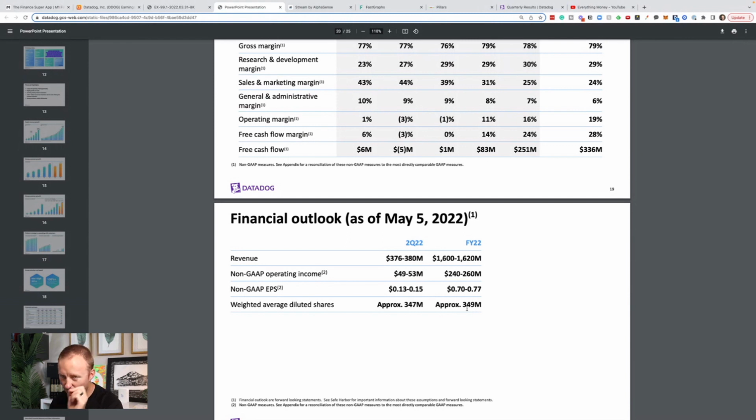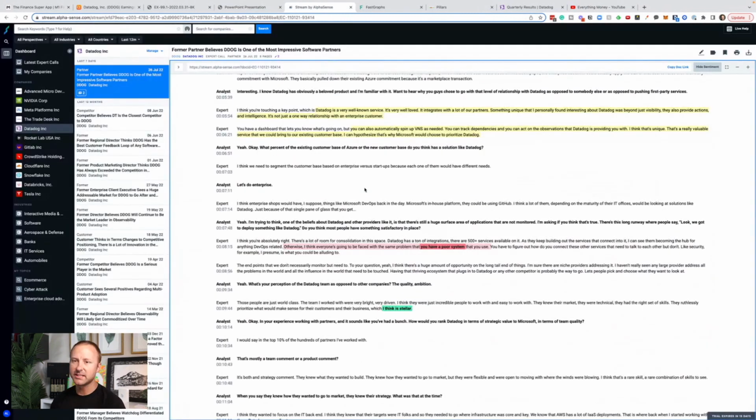And this is an incredibly efficient company. This is an expert interview. This is somebody that used to work at Microsoft in a high-level position, and they're talking about the value of the Datadog software. So this is what the experts say.